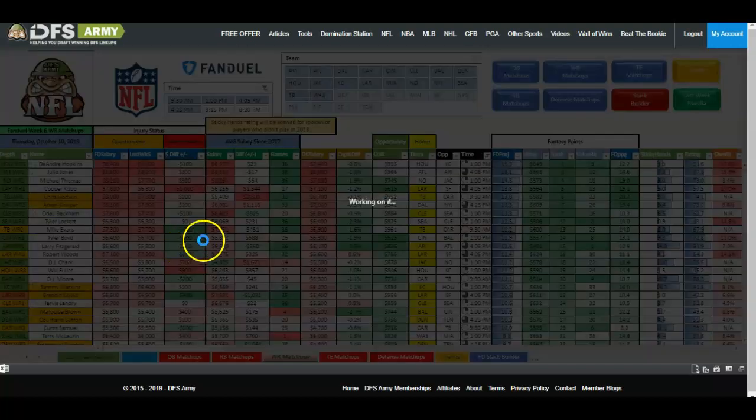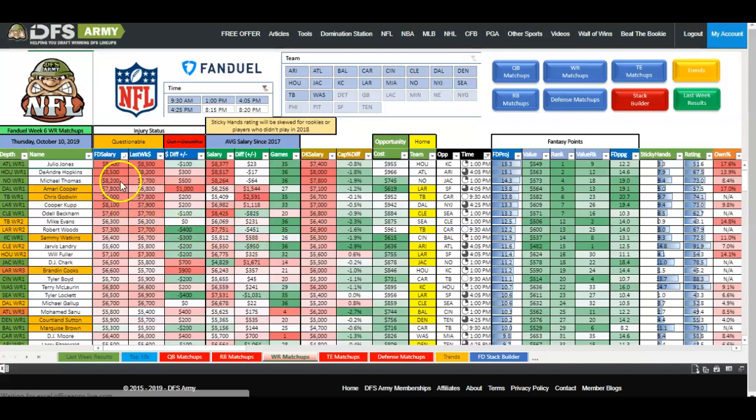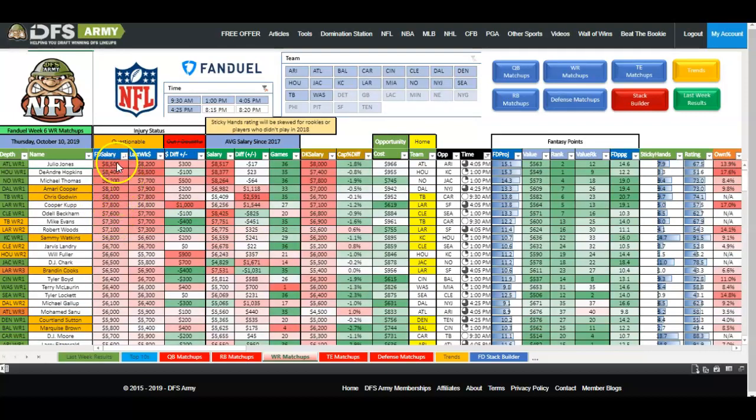If I organize it by salary, yeah, I know you're working on it. Shouldn't be that hard to do. But now when you shift this out, how far does he drop? 1, 2, 3, 4, 5, 6. So he's the 6th highest priced and the 4th highest projected. So there's a couple of spots of value built in there.